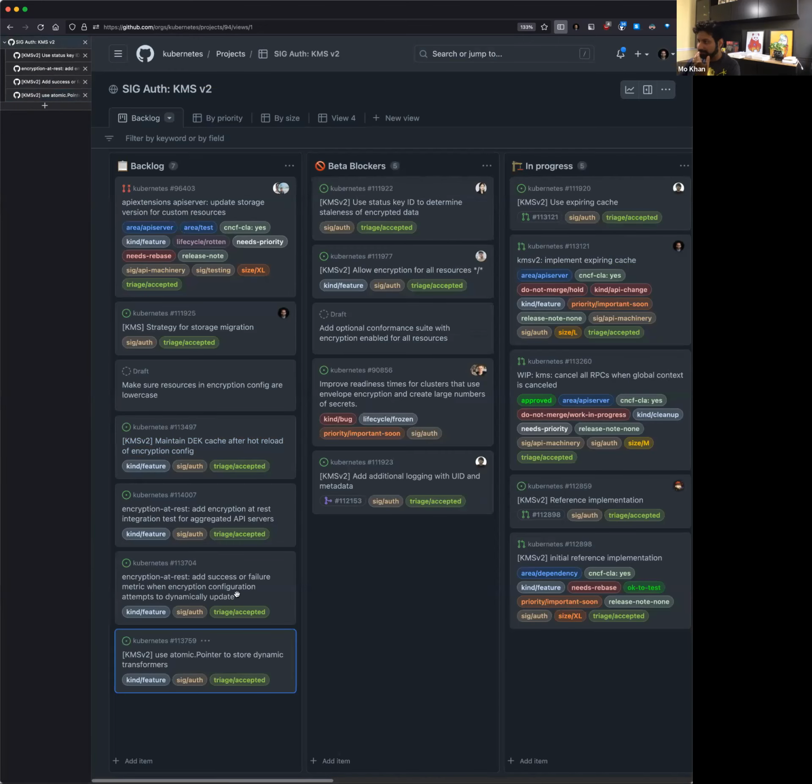Okay, so we got a bunch of things that we may do, or we are doing as part of KMS related efforts, but they're not blockers. Now, if we look at what's left over here, I do think we have what I would consider beta blockers. We have the ability to have rotation without restarts for KMS v2 because the API server is aware of these changes. We have encrypting everything, which would allow us to write a test suite that has everything encrypted that can use the reference implementation. We have logging of the UID, so you have some reasonable way to trace the whole thing, or semi-reasonable.